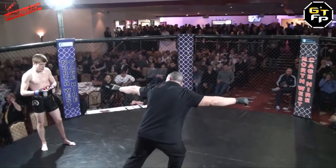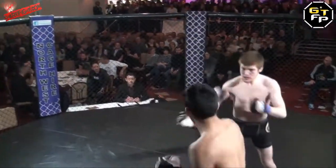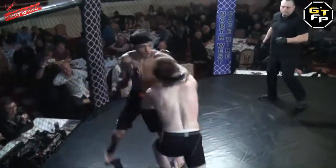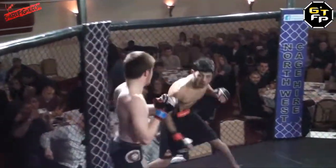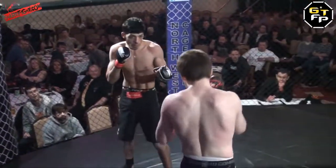Walk inside, let the hands go, Colin. Both guys relatively calm. And more aggressive to start the second is Casey, firing forward. Good shots, but he eats a big right hand there on the counter from Afridi. It didn't stop him moving forward though. Casey is a game lad.